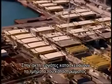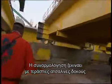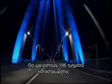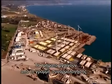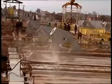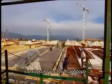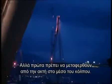At shore, workers fabricate roadway sections. Assembly starts with massive steel beams. It will take 186 deck sections to build the roadway across the Gulf of Corinth. The deck segments come off the assembly line, ready to be installed on the bridge. They are already fitted with anchors for the cable stays. They even have guardrails for the pedestrian walkway. But first, they need to be carried from shore to the middle of the Gulf.